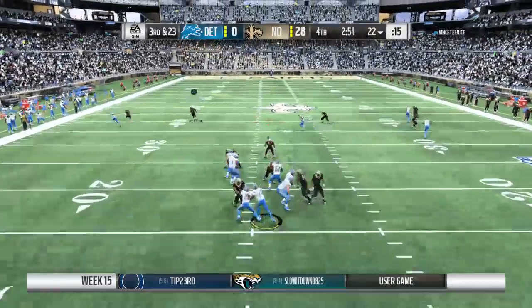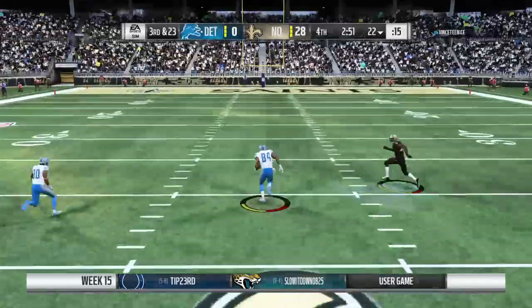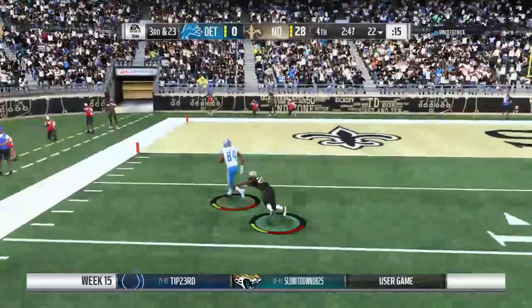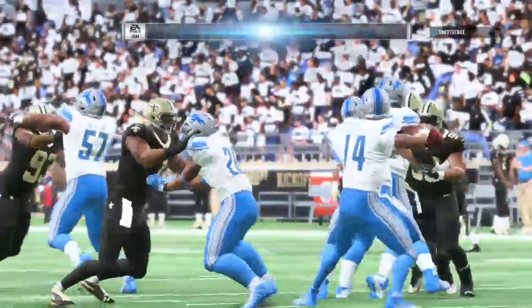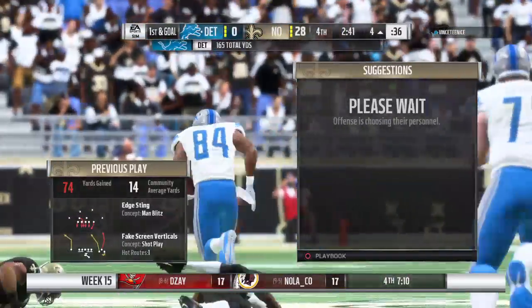Operating from the gun. Short. Over the middle to Smith. Gets through, and now an opening. And he takes it down deep into enemy territory. They're able to convert on 3rd down, and that sets up a 1st and goal.